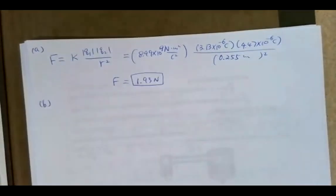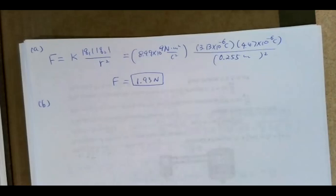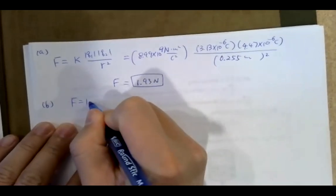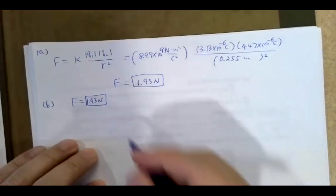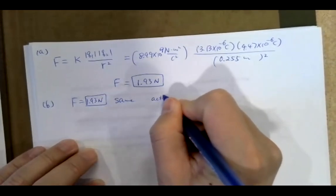Now part B is asking you what's the magnitude of the force experienced by the other charge, okay? So it should be the same because they are an action and reaction pair. They should have the same magnitude, okay? So it'll be the same 1.93 newtons for this. So that means the same because they are an action and reaction pair, okay?